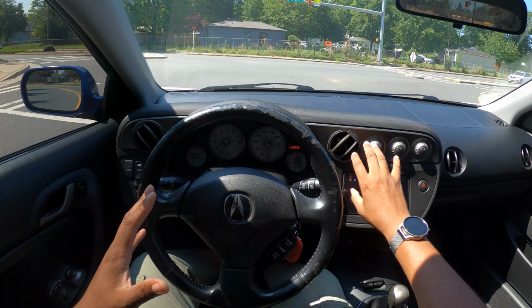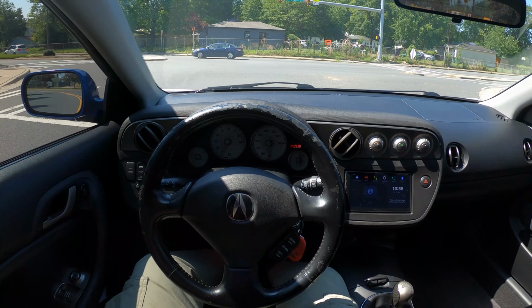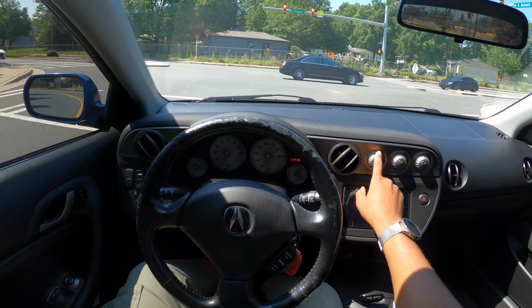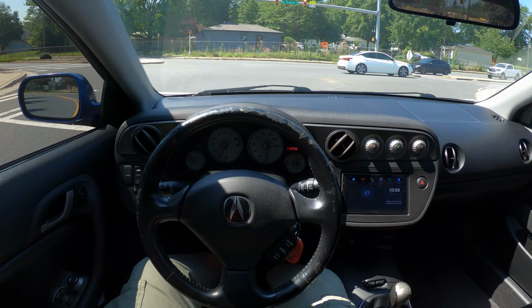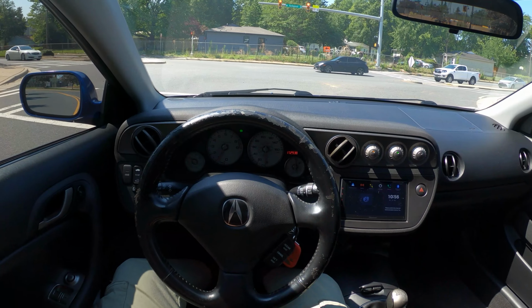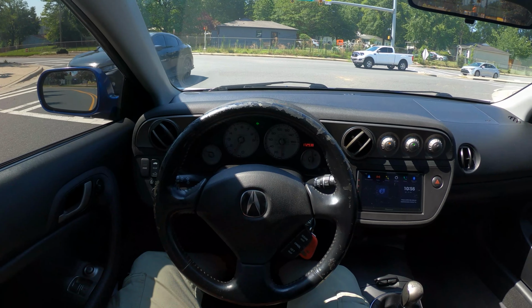I love the AC controls. It's just the 3 knobs, which a lot of the older cars have. Honda's especially has been good for just the 3 knobs. It's very simple. This is automatic air conditioning too, which is really neat. So you do have a few luxury touches for 2006. You've got the automatic air conditioning, leather seats, no heated seats or anything like that.